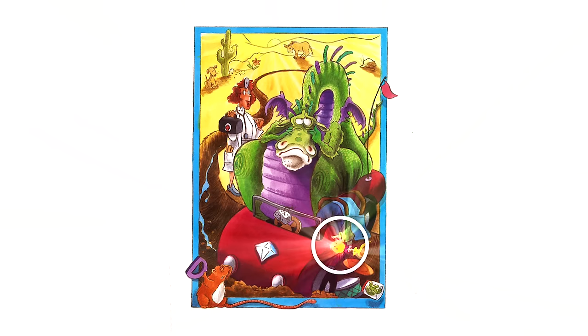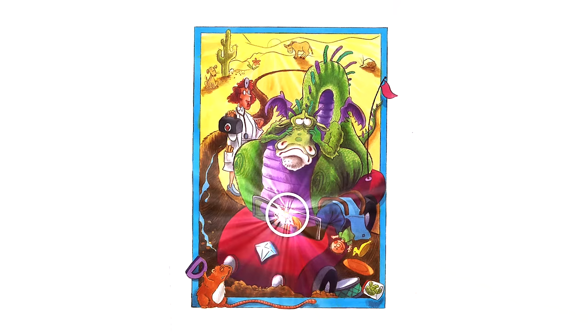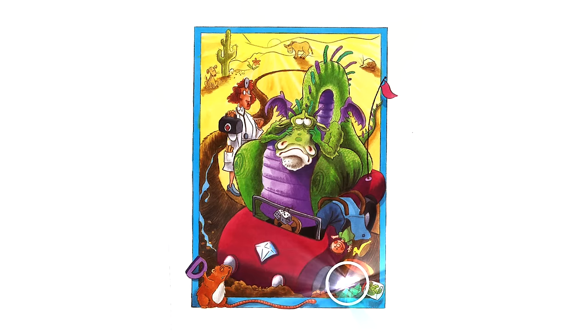How about the dice on the windshield? There's a drum way down in the bottom, under the car. Got it? The letter D.